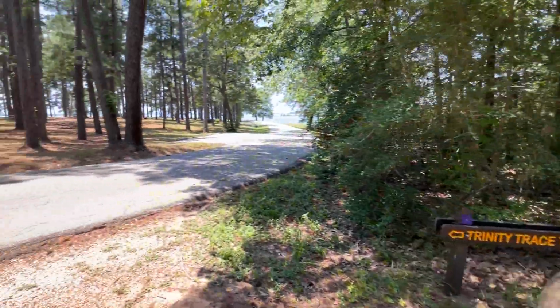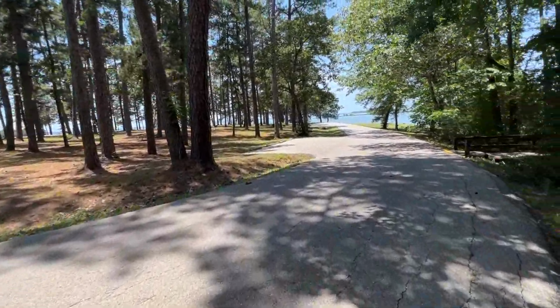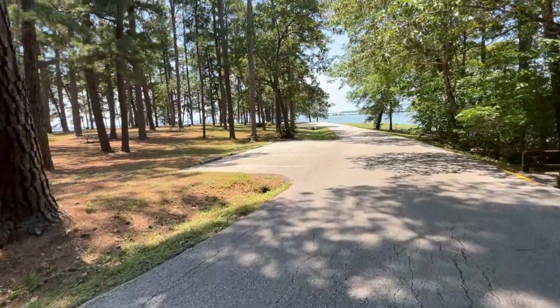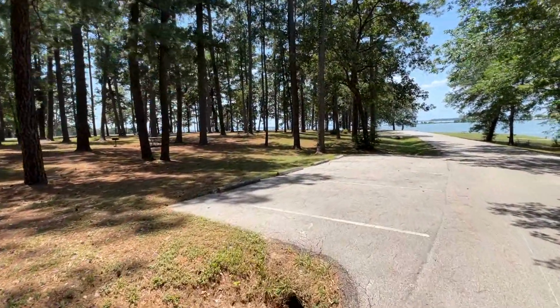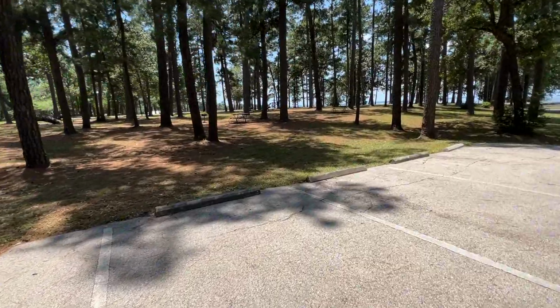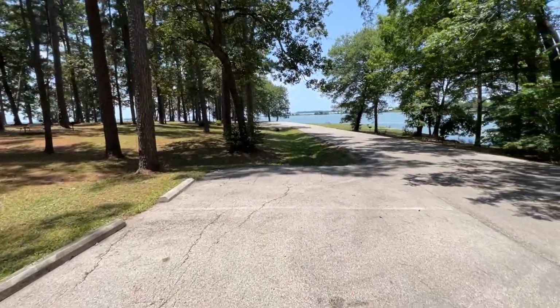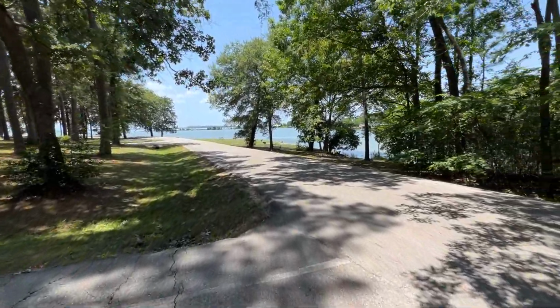So with just a short hike, we've got a beautiful view here. They have an amazing day use area here, y'all. Nestled among these tall pines, you've got standing barbecue grills, picnic tables, a lot of space for you and your family. This lake is so pretty, so beautiful.